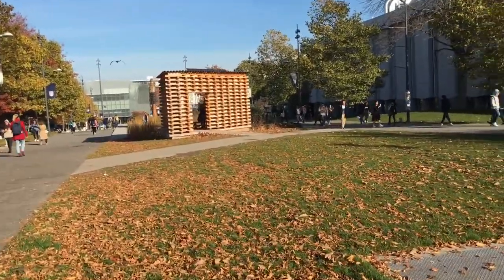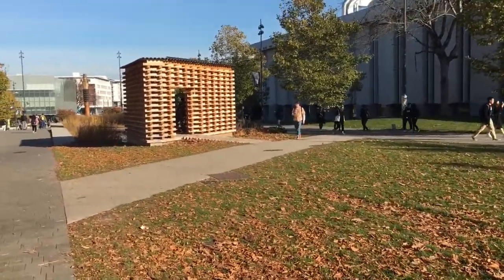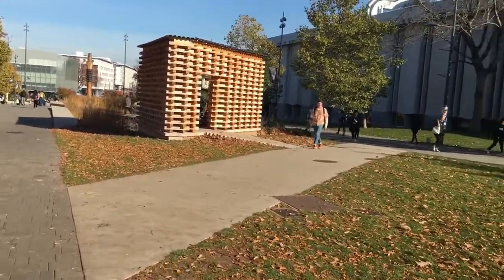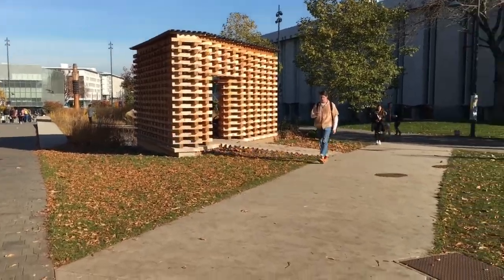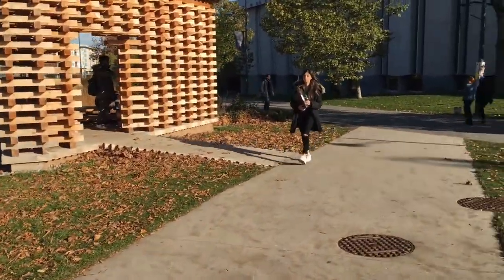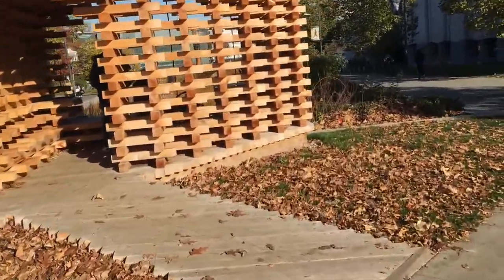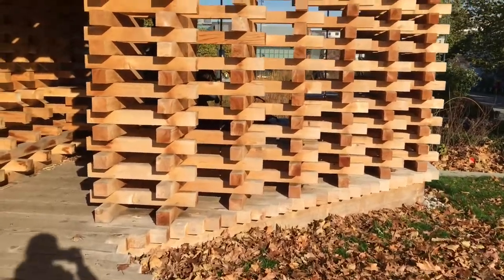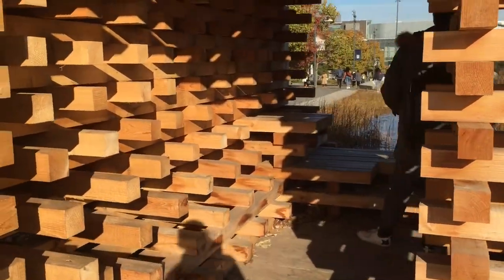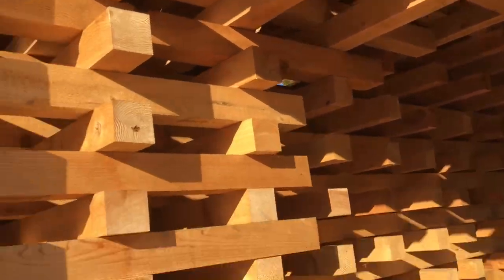Up here is called the Structure. It's a boring name, but it's a really cool piece of architecture. It was put up this summer and it smells incredible. I can't describe how great. It just smells like fresh cut wood all the time, even though it's been up for months. It's really nice, really calming. Take a quick view. There's people in there. It's pretty cool.